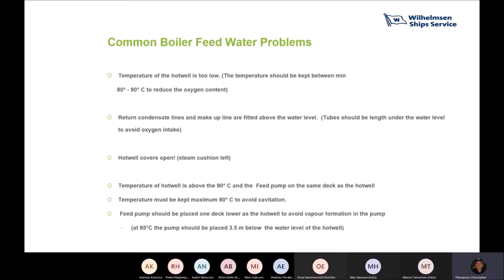Hot well covers open. Like I said earlier with the steam, it is absorbing oxygen and also evaporating chemicals. So it's actually doing a lot of damage. Temperature of the hot well. We want to keep it again as high as 90 degrees, but consider the feed pump, the temperature of the feed pump and the cavitation.